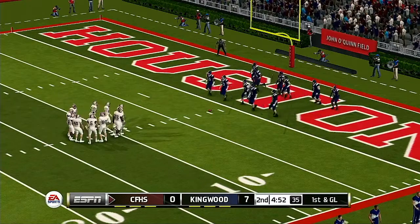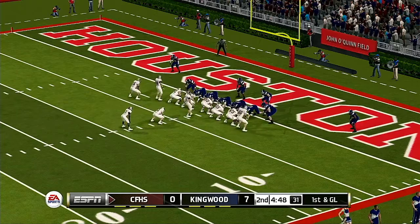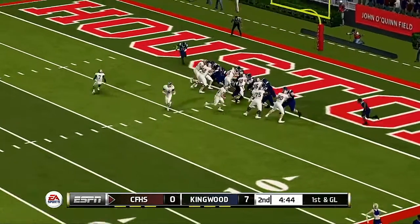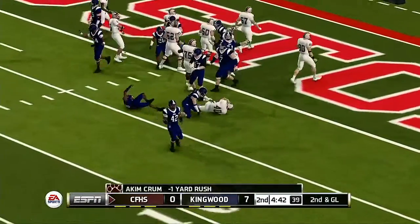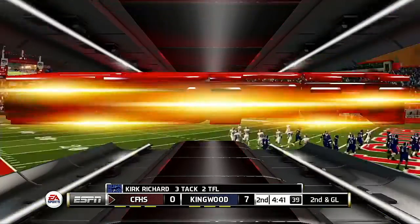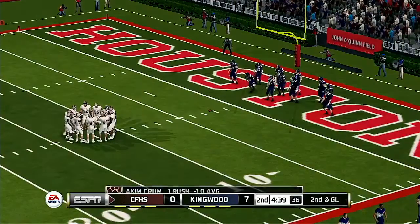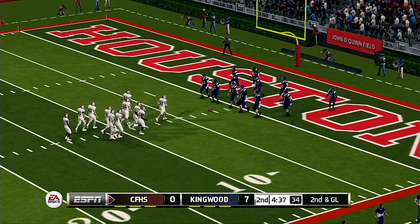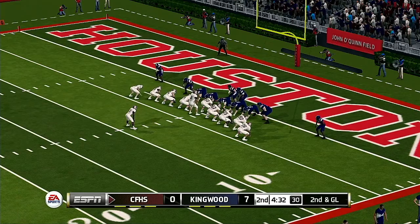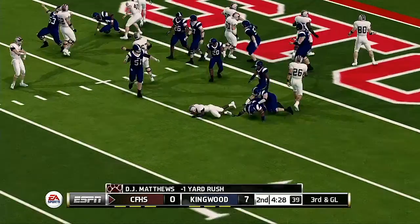First and goal from the 1. Expect to see something straight up the middle. They've got their goal line sets on the field. This might be a good time for play action. Straight ahead on the give, and there's nowhere to run. It's the 9th play of the drive. For a loss.